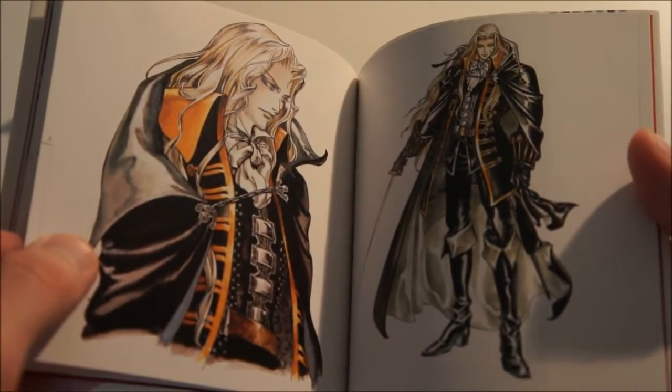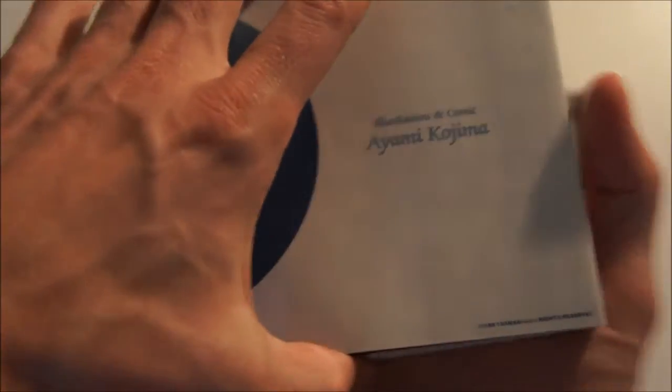The game looks great too, by the way. It's one of the better looking PS1 games in my opinion. And it's semi 2D 3D, so it's not one of those horrible early 3D games, but it's a great 2D game. And then you have the music CD, which has of course the score from the game.